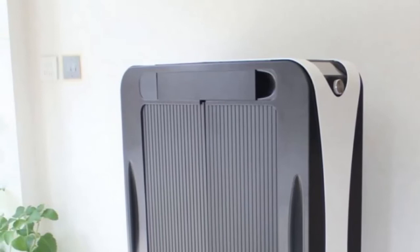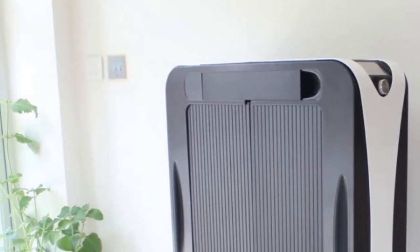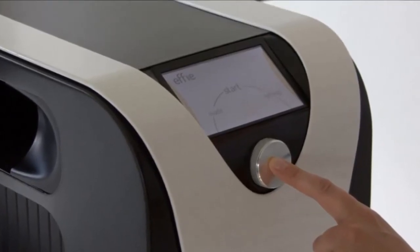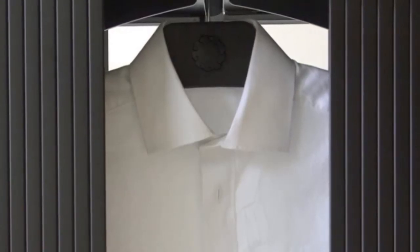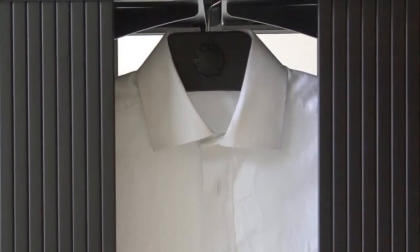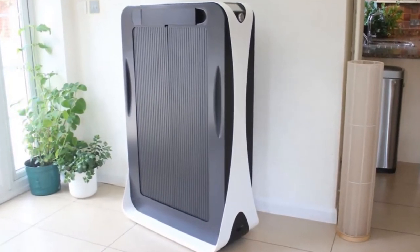It works with shirts, pants, t-shirts, skirts and in general simple and one-piece garments. You can also work with multiple fabrics such as cotton, polyester, silk, viscose, etc. and it takes about 3 minutes to iron each garment. According to the brand, taking into account the time it takes to place the iron, turn it on and ironing, Effie is up to 95% faster.